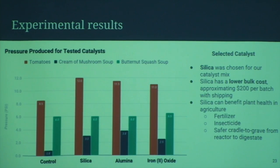But we ultimately chose silica because it is a more environmentally friendly catalyst for being fed back into the agriculture, due to its use as a fertilizer and an insecticide in some circumstances. So it yields a safer cradle to grave process, because we do have digestate being fed back into the environment. And it also just has an overall lower bulk cost, so it seemed appropriate to choose, with a little under a $200 price per batch with shipping.